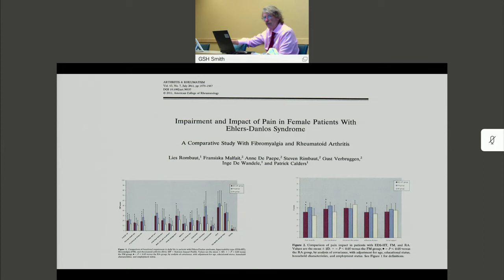Not only is the pain common, but the pain is also debilitating and very impactful on quality of life. In this study in Arthritis and Rheumatism, they compared the impact of pain in Ehlers-Danlos syndrome patients to those with rheumatoid arthritis, and the amount of pain and the amount of debility and quality of life impairment was greater in Ehlers-Danlos syndrome than in rheumatoid arthritis.